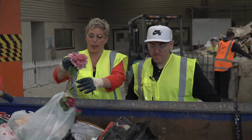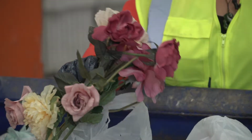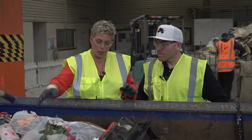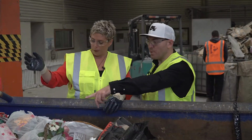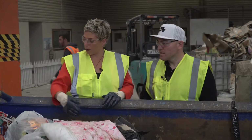Also got flowers, because they're plastic, people think they can be recycled. A lot of people think that because anything's plastic it can be recycled, but there are actually quite strict rules, and that's where it's really important you look at your council information about what you can and can't recycle. So I see a pillow there. Someone probably thought somebody could do with that.